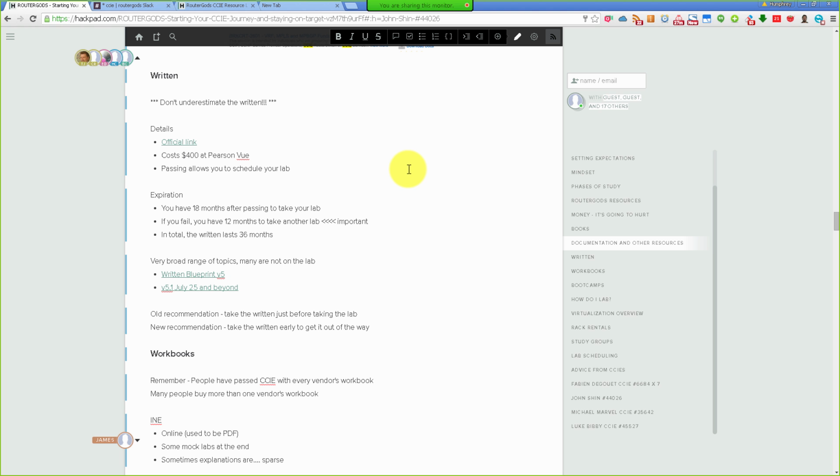Okay, let's talk about the written exam. We have the written exam, some workbooks to talk about, boot camps. We'll get to that. My view on the written has changed, and I think a lot of people's view about the written has changed in the last 2 years or so. Before, the written was considered just this real easy thing you take before your lab. You wait a little bit, take the written, it's going to be simple, and there you go. But the written has changed a little bit. It's kind of tough. People have failed. I have failed it a couple times. So don't underestimate the written.